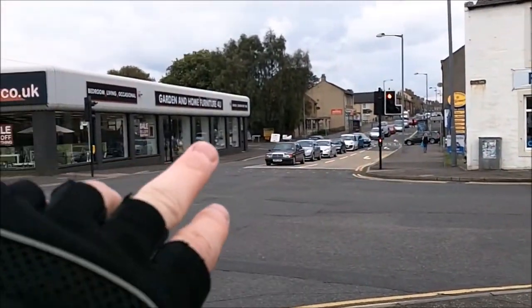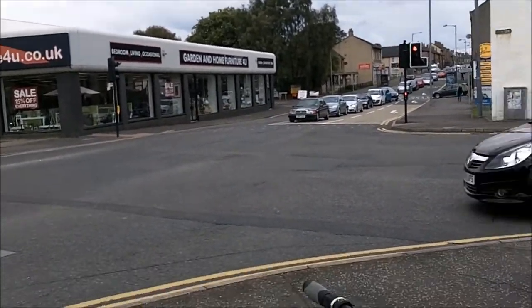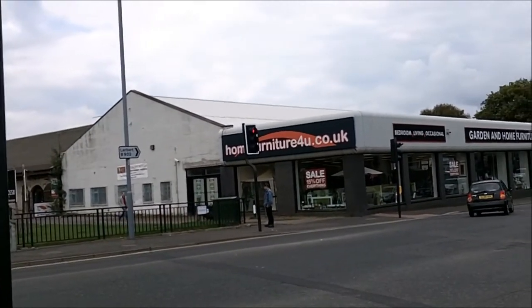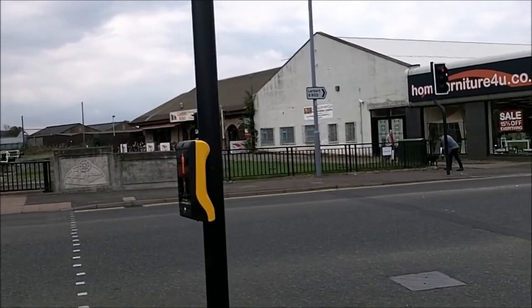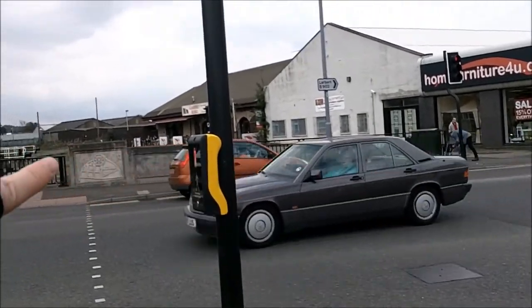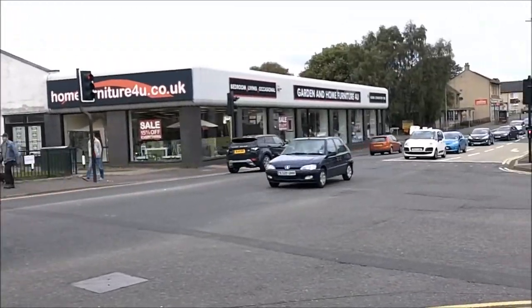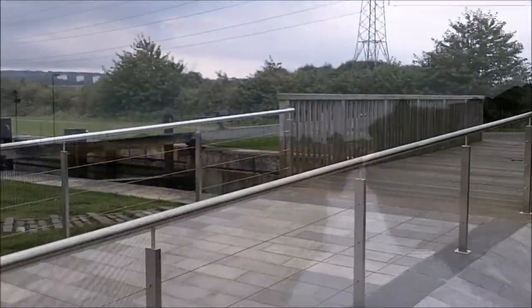But this building here used to be a garage, and when I was a YTS when I was 16, I actually worked there. But look at it now, it's a furniture shop, and there's a restaurant just there. The cars used to be all along the canal bank, the new cars that you could buy. But onward in that direction.